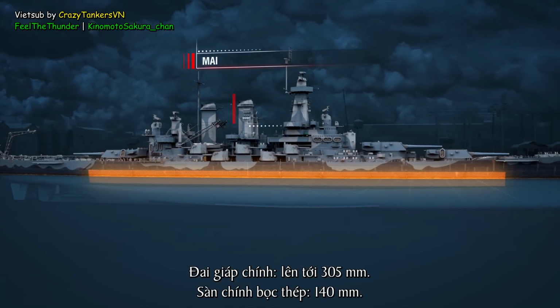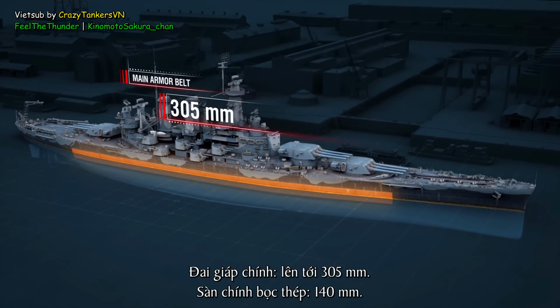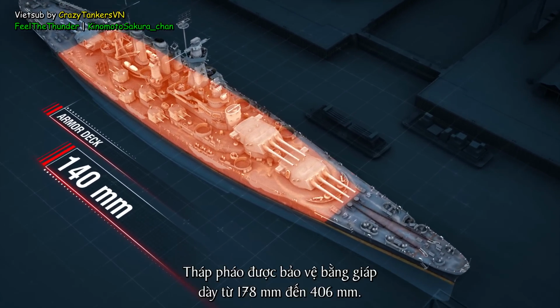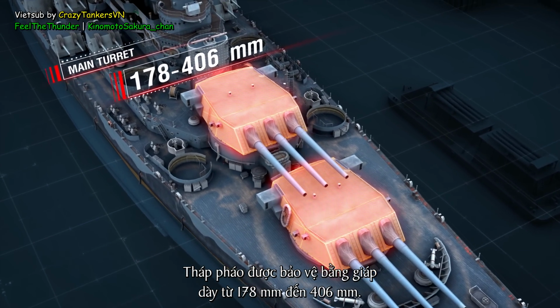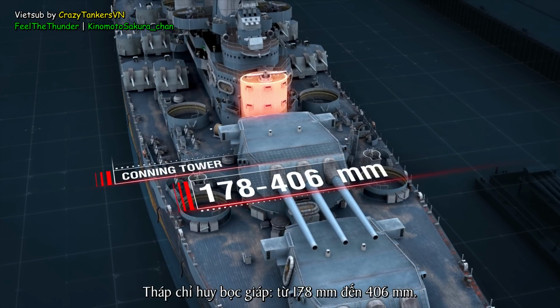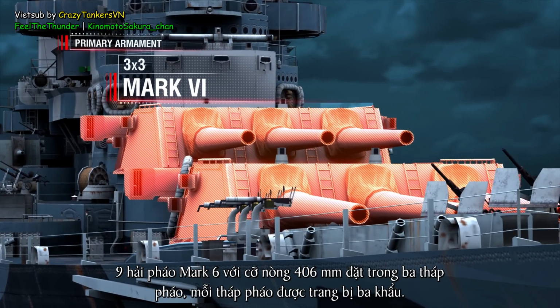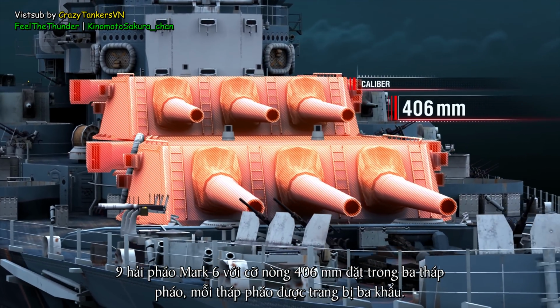Armor, main armor belt, up to 305 millimeters. The main armored deck, 140 millimeters. Turrets were protected with armor from 178 millimeters to 406 millimeters thick. Conning tower from 178 to 406 millimeters. Armament. Primary armament. 9 Mark 6 guns with a caliber of 406 millimeters, installed in 3 triple turrets.